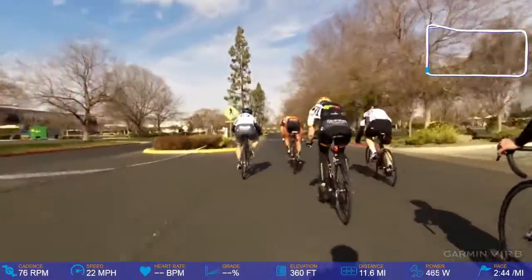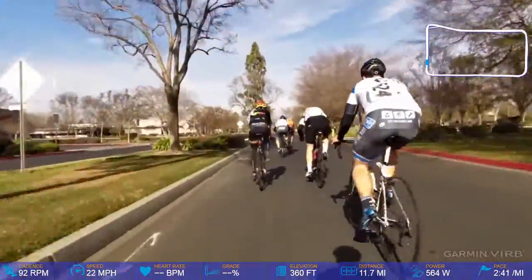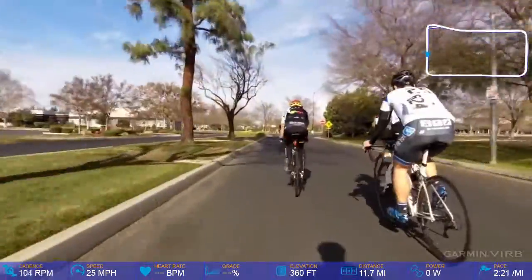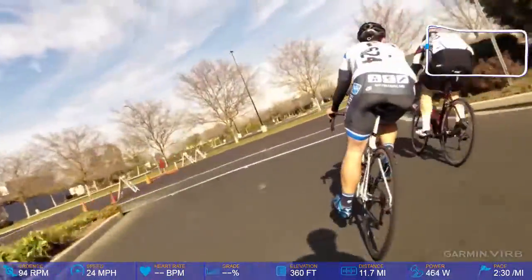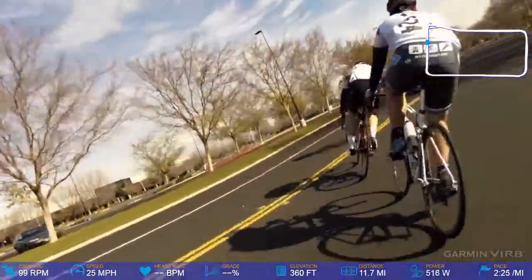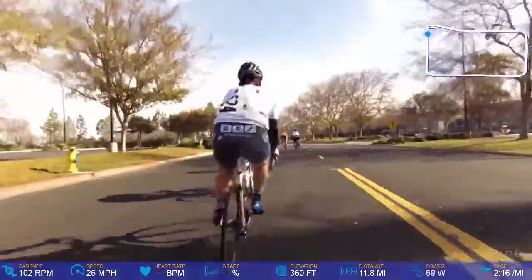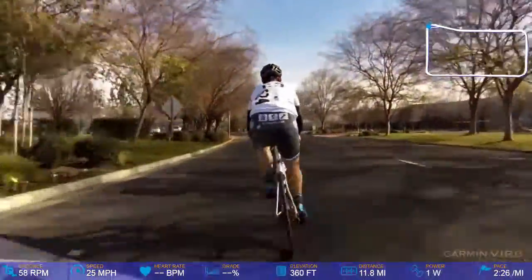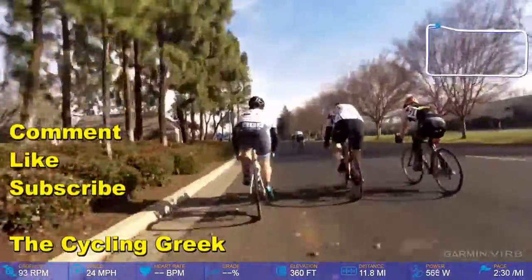It looks like John is going to the front, and we have an attack before turn 4. Excellent move, and that's by the XMX rider. There may be somebody with him, I'm not sure. Richard is hoping that the others will pull him up to the attack, but it's not looking like it. The sprint has started for second. It will be taken by the XMX rider. John will be coming in third, and Richard's going to pass these other two for fourth place.